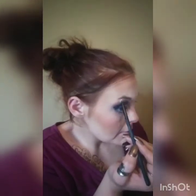And then for the brow bone, we're going to do the same. I'm going to go right under the brow and highlight. And the eyes are done.